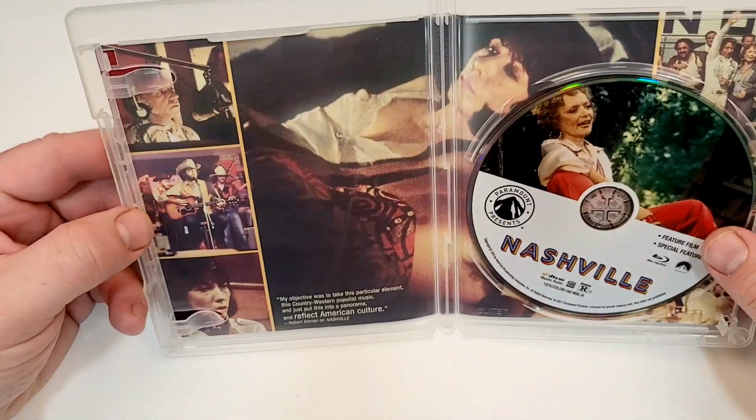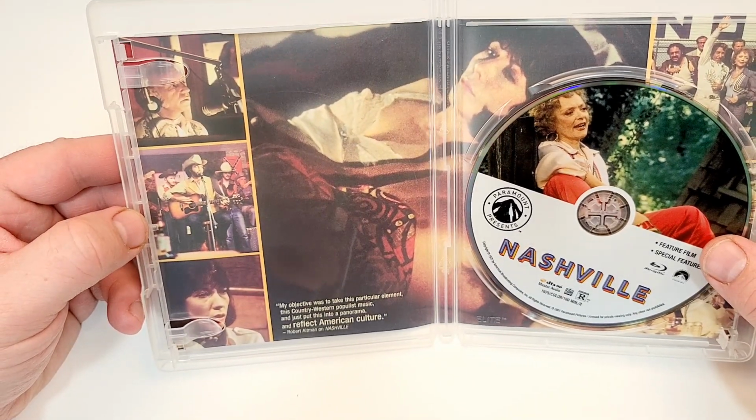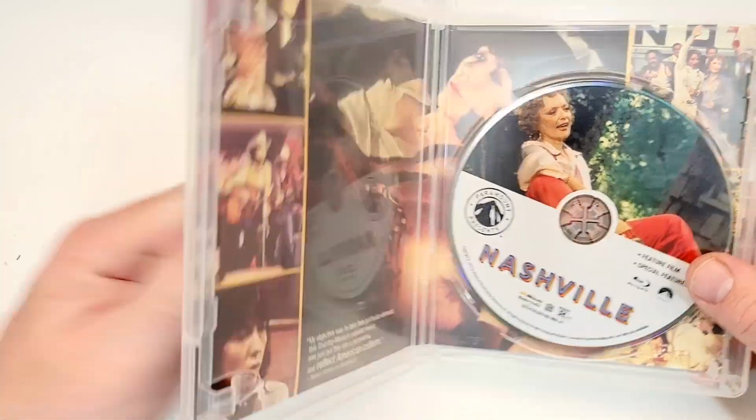My objective was to take this particular element, this country western populist music, and just put this into a panorama and reflect American culture.